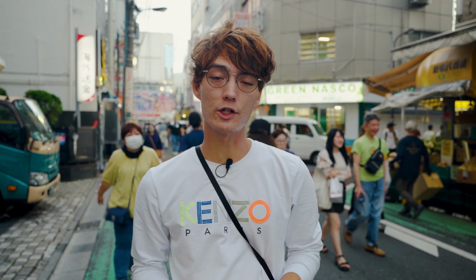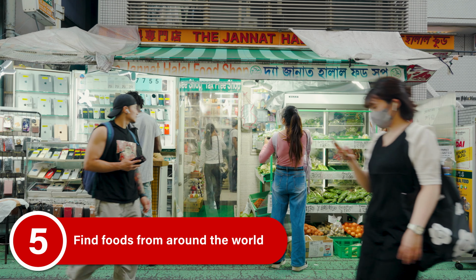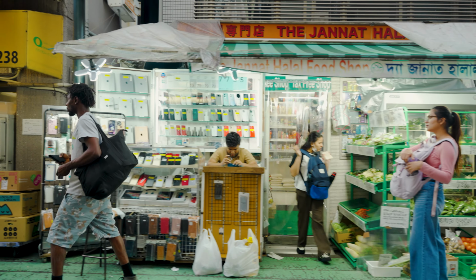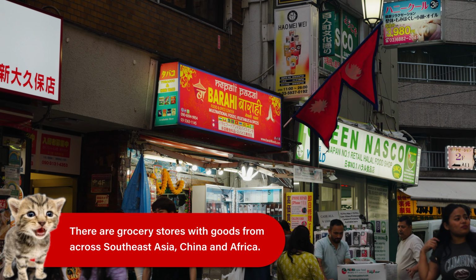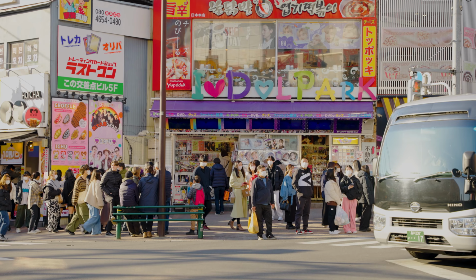Just on the other side of Shin-Okubo Station, you'll find a lot of grocery stores from all over the world. Shin-Okubo is Koreatown, but it is actually a neighborhood of many different cultures. So if you're missing food from back home, or you can't eat certain foods in Japan and you want to get something that you're familiar with, definitely check this part of Shin-Okubo.